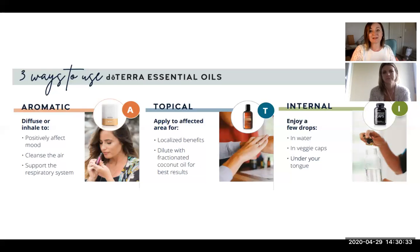In fact, kids love it so much, and kids are so cool because they're not skeptical. They know how something makes them feel, and if it makes them feel good, they want to do it. So doTERRA was smart in this way. They actually have an entire kids collection that is pre-diluted. So in our home, my kids each have their own collection of kids oils that are pre-diluted, and then they use them as they see fit.